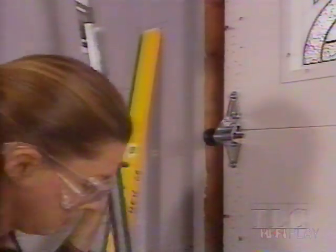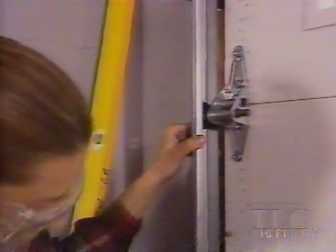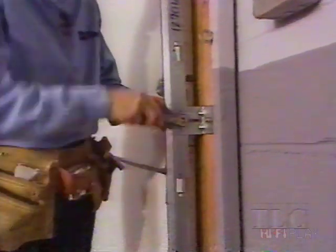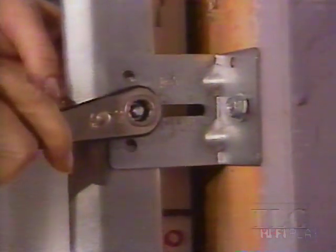All right. Now we can get the tracks up. We start by pivoting the tracks onto the rollers. We pre-drill holes to accommodate the lag screws, and then lag screw the brackets to the door jamb. Once both tracks are up, we tighten those bracket bolts once and for all with this box end ratchet wrench.